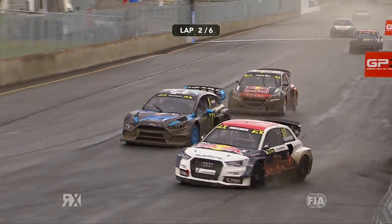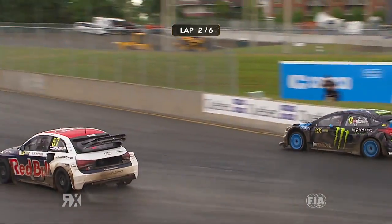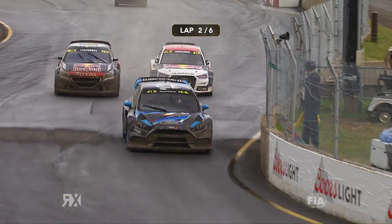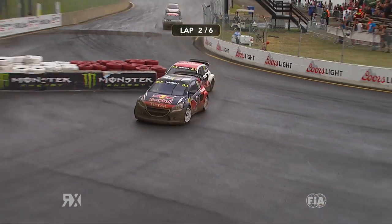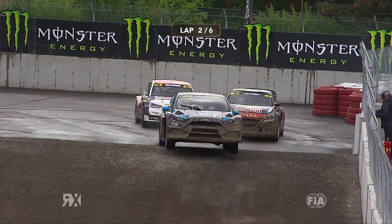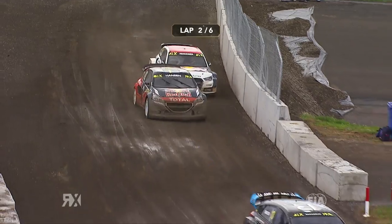Maybe 4 of them. Backerud having a look up the inside. Sorry, Hakkinen lost it on the brakes. Backerud's going to take the lead, and Hansen's going to go through to P2 if he's not careful. Hakkinen's going to drop another slot. He does. Hakkinen outbraked himself at the end of the straight. And great job for Hansen, who went from not being in the final to second place in the final.